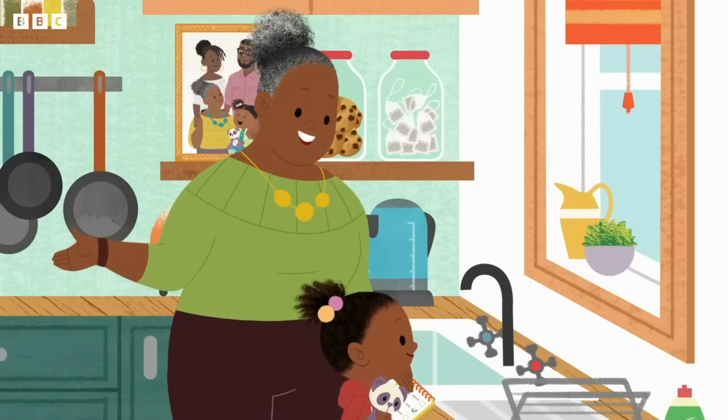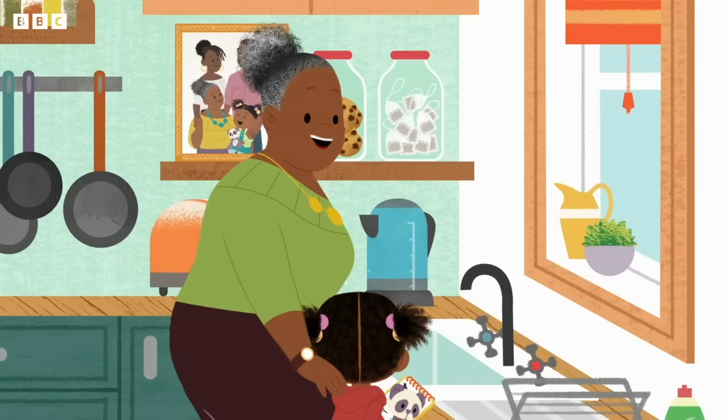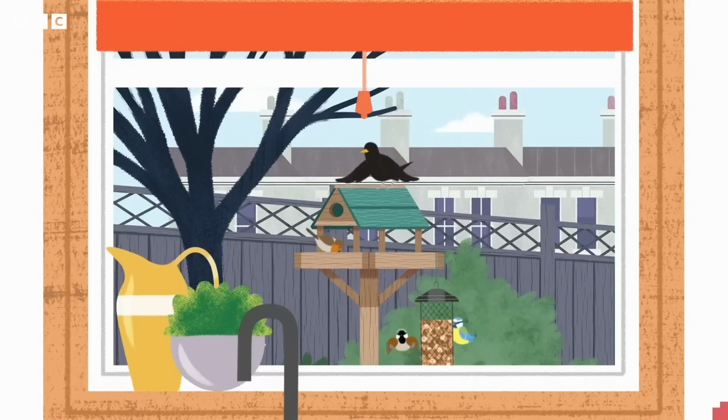Swallows fly to warmer countries in the winter. But lots of birds stay here all year round. So until the swallows come back in the spring, we can spot lots of different birds in the garden.